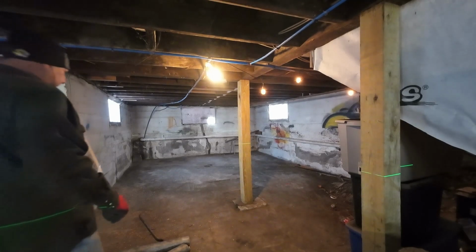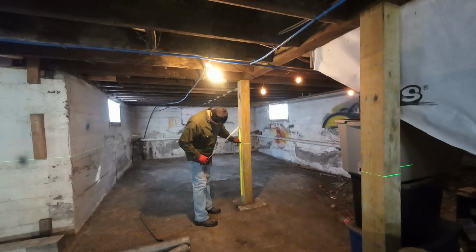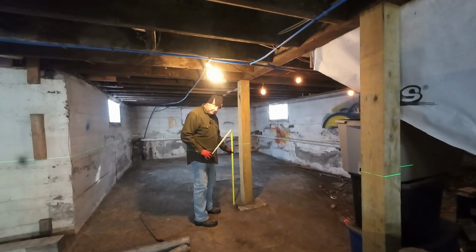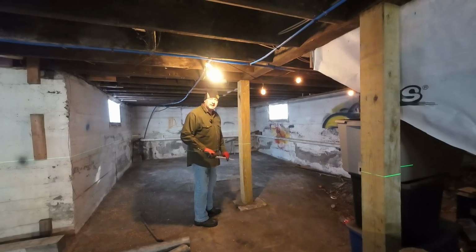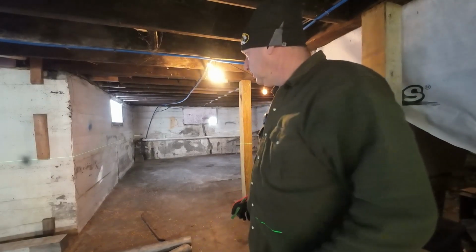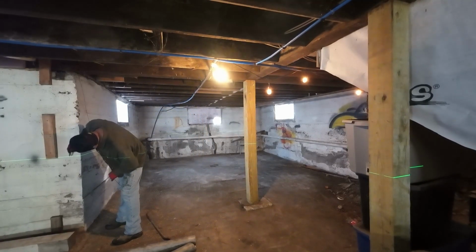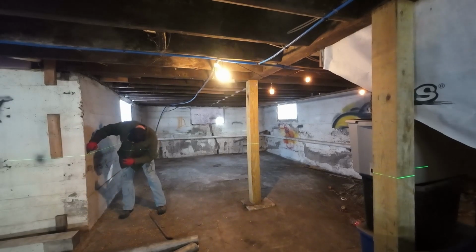So 39 is about where that floor is at right now. And I just don't know that I feel like digging out enough to gain another 7 inches. It kind of depends on what I find underneath this floor. I know that on the other side, where I dug out and exposed it for that sump pump to put the sump in, it was dirt and brick and kind of whatever.